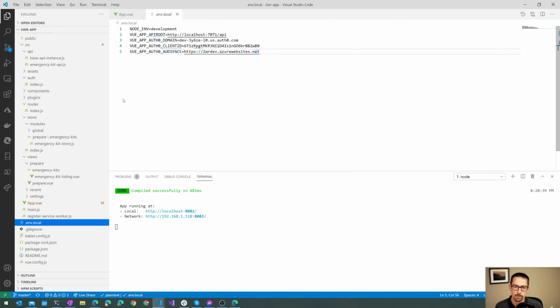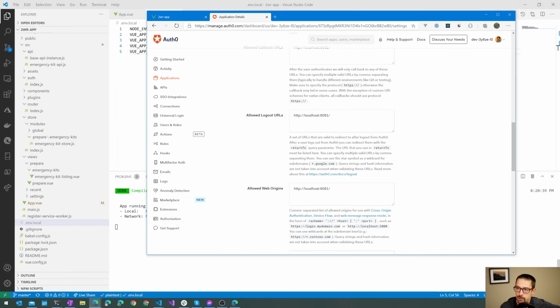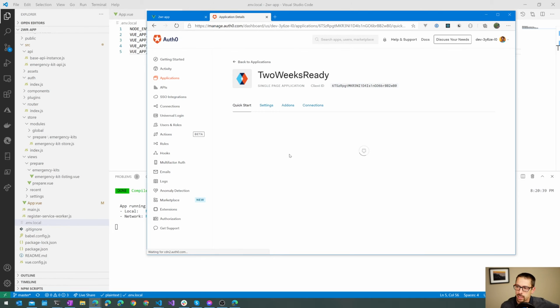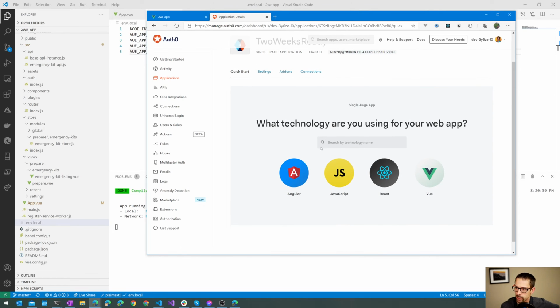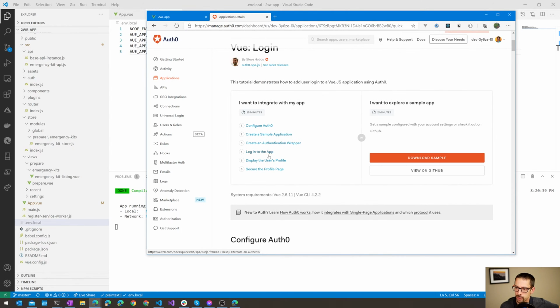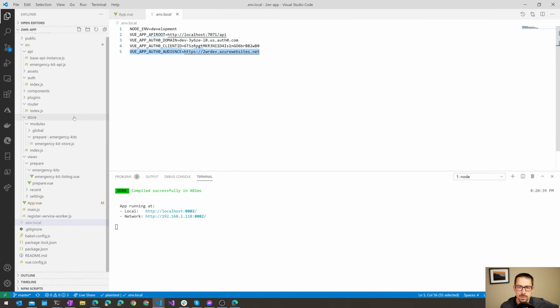And then the way that we integrate with that, I just followed the Vue.js tutorial straight from inside the, actually this is kind of neat how they did this in Auth Zero. So when you go to your app, there's quick starts, and they list out all the common libraries or frameworks that you might be using. You click View, and it gives you a step-by-step tutorial here on how to configure Auth Zero for your application.